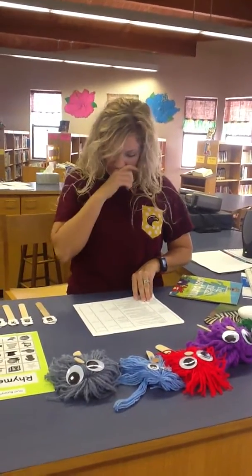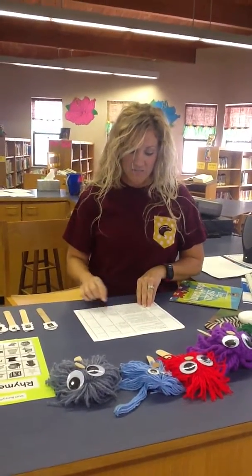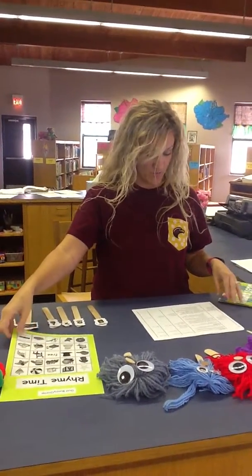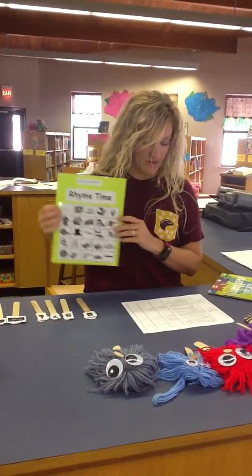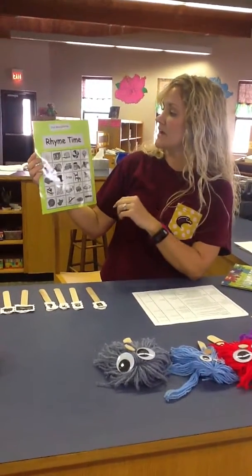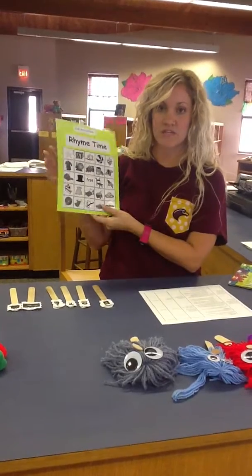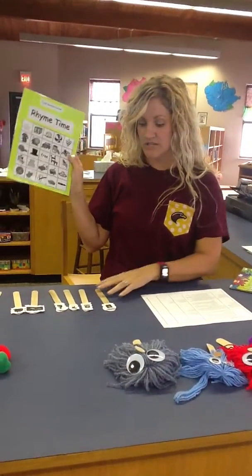The next activity would be the teacher will model the game Dust Bunny Rhyme Time. The game is played like bingo. This is my example of a Dust Bunny Rhyme Time bingo sheet. Every student in the class would have their own sheet.